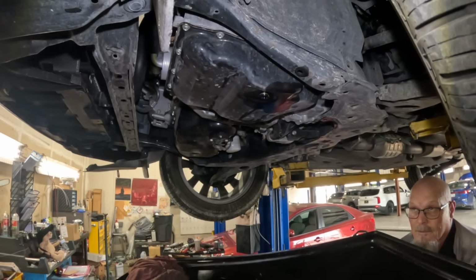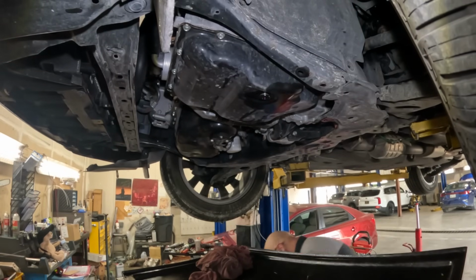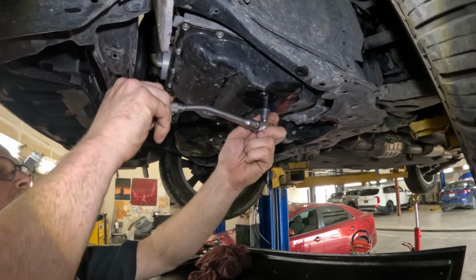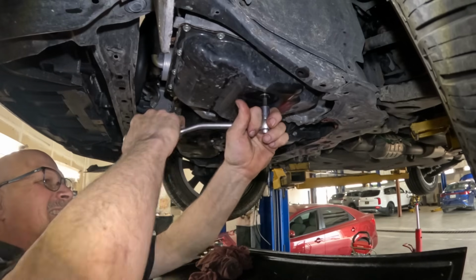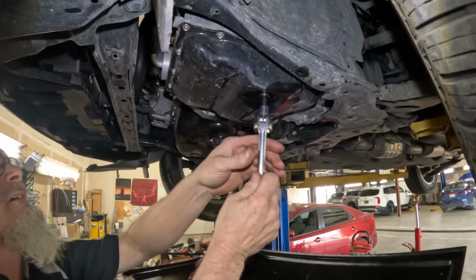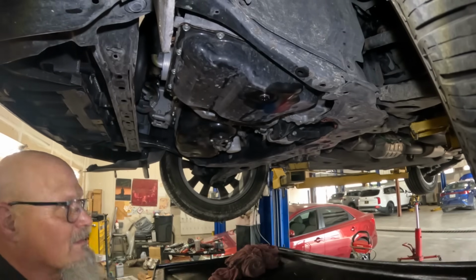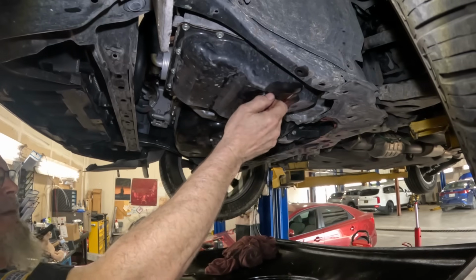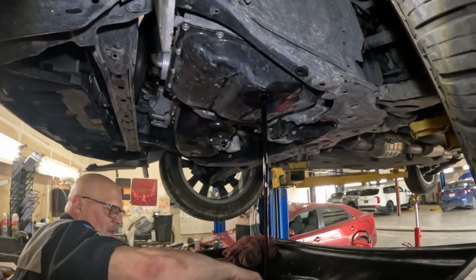Okay, here we are back under the vehicle. I'm gonna drain this hot fluid out. I've already replaced this seal once. I'm gonna replace it if it comes off. Yeah, so I will definitely replace it. The last time it has a new seal on it, but I'll put another one. So that is hot. Ooh yeah, hot.